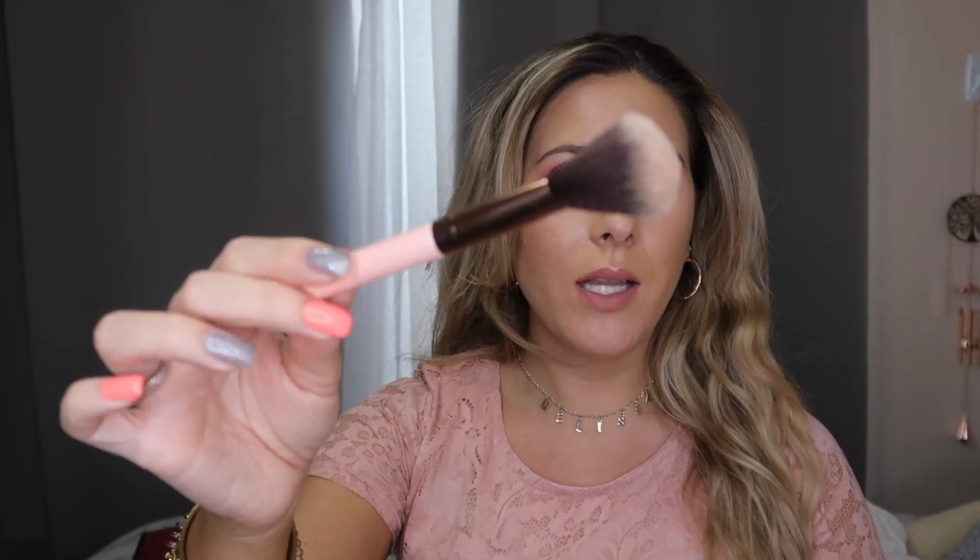Then I also have a tapered highlighting brush because I need my highlight. Then I also have a blush brush. This one is also by Luxie, and it's just great. It's a really nice blush to just add a little bit of blush to your face.